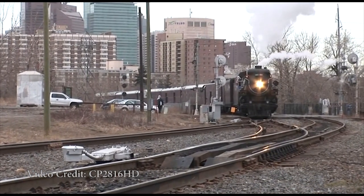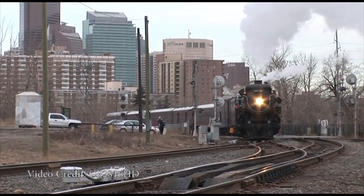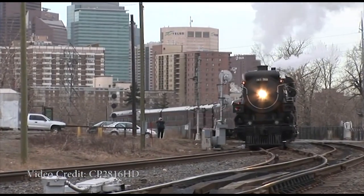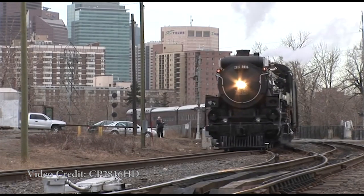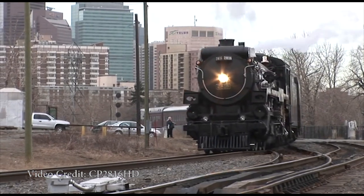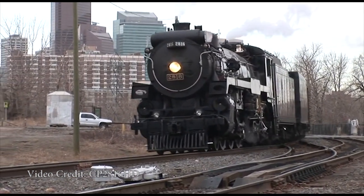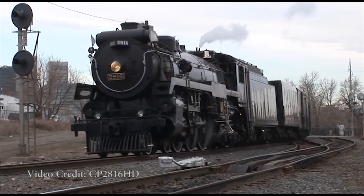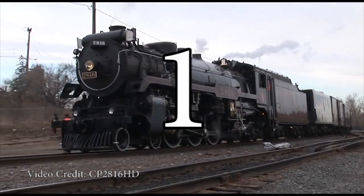Its place as the sole surviving non-streamline member of its class, its time at Steamtown as the only Hudson type in its collection until being brought back to Canada for restoration, its starring role in Rocky Mountain Express in 2011, its forced retirement by Harrison in 2012, and its potential return to glory the following year from now are the main reasons why the Canadian Pacific Railway number 2816 holds the number one spot in my top 17 retired steam excursion stars.